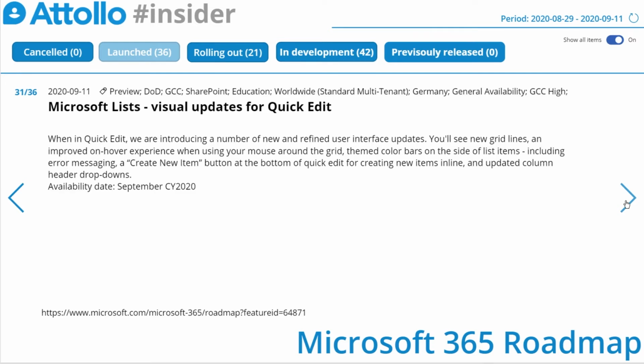Microsoft lists visual updates for Quick Edit. So when in Quick Edit, Microsoft have introduced a number of new and refined user interface updates. So you'll see new grid lines, an improved on-hover experience when using your mouse around the grid, themed colour bars on the side of list items, including error messaging, a create new item button at the bottom for Quick Edit for creating new items inline, and updated column header drop-downs.